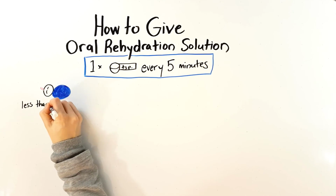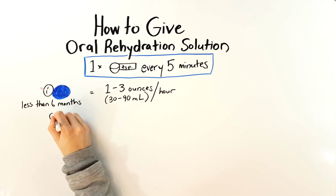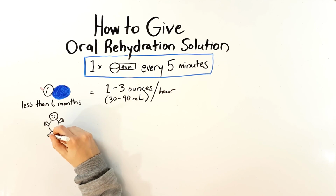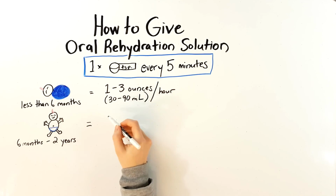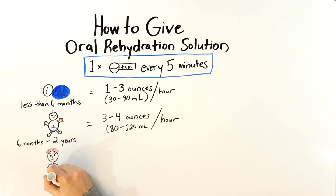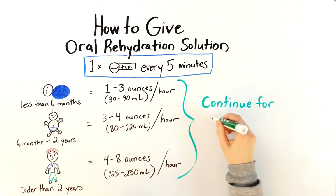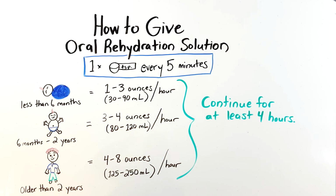Babies less than 6 months old should get a total of 1 to 3 ounces or 30 to 90 milliliters of fluid every hour. Kids 6 months to 2 years old should get 3 to 4 ounces, 80 to 120 milliliters per hour. Kids older than 2 years need 4 to 8 ounces or 125 to 250 milliliters of fluid per hour when they're mildly dehydrated. This plan should be continued for at least 4 hours or until your child's diarrhea and vomiting improves.